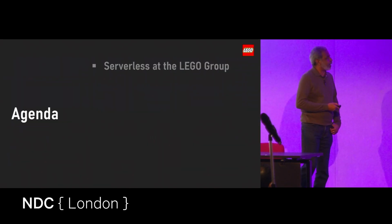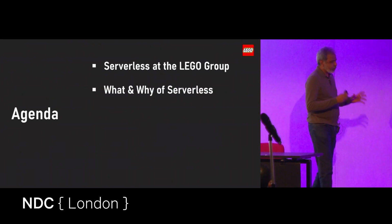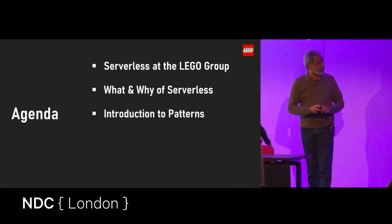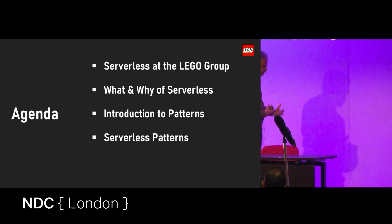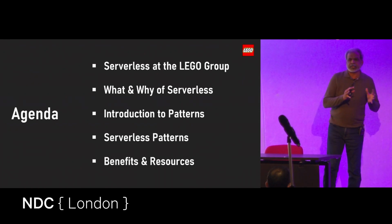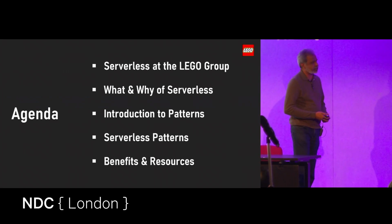Right, so today's agenda. I will give a glimpse of what we are doing with serverless at the Lego Group, and then we'll focus on a couple of slides just to set the tone, what is and why we need serverless. Then we start looking at patterns and some of the serverless patterns that we use as part of the work that we are doing at the Lego Group, and close with the benefits and a few resources. In between, I will also touch upon how sustainability becomes important and part of the whole serverless technology as well.